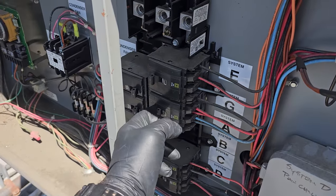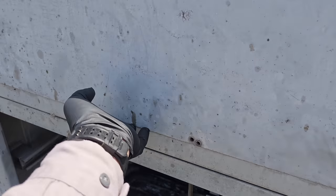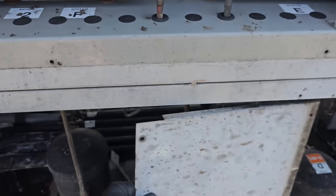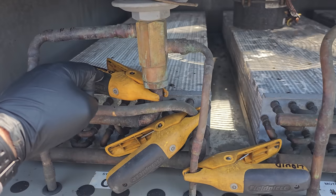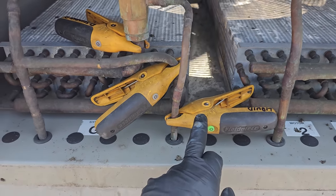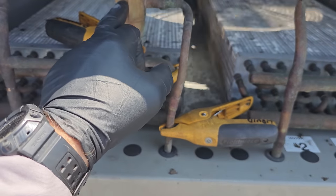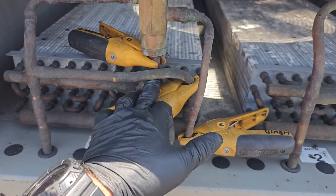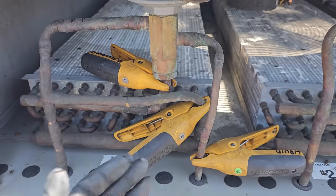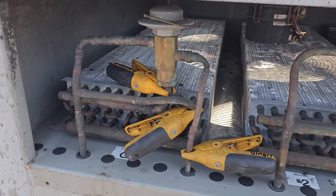All right, here, system G. We'll come over here, get this guy off. All right, so you can see my temperature clamps right here. So basically discharge two and liquid should be equal, and they weren't, okay? So this right here is bleeding through the valve and dumping into the liquid line and slightly bypassing the outlet of the condenser. It's slowly closing off the outlet, backing up the pressure, and they're trying to elevate the head pressure when it shouldn't. So we've got to bypass this guy.